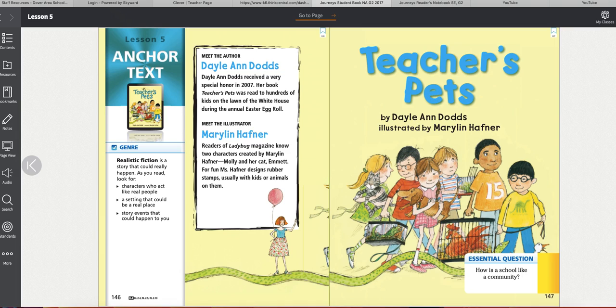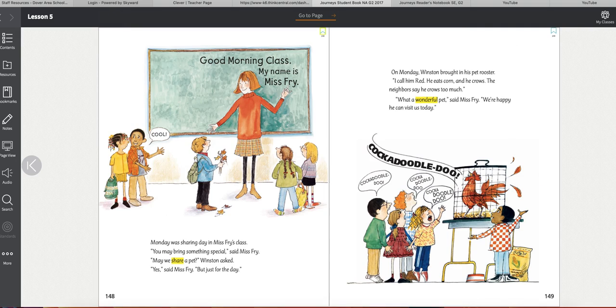So, moving on. I'm just going to read through the story today so we're familiar with it. This is Teacher's Pets by Dale Ann Dodds, illustrated by Marilyn Hafner. Up here on the top, on the chalkboard, that takes me back in time, Miss Amy, the chalkboard. I know. Good morning, class. My name is Miss Frye. That sounds like somebody we know, doesn't it? It's a different Miss Frye, but there we go. That's how this story could be like realistic fiction for us. Remember, sometimes characters have names of people that we know? Good morning, class. My name is Miss Frye.